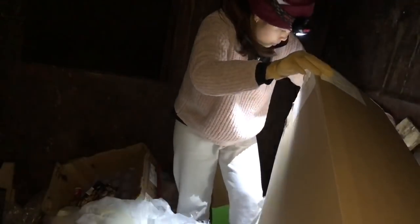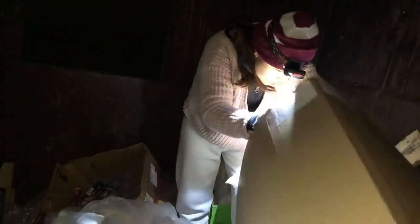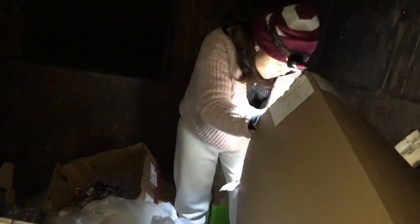Oh, there's a big tray we could use. Yeah, there's another tray. There's a whole case of pumpkin pies right here. Yeah, that's what I should get. There's a lunch box.